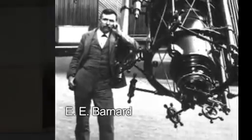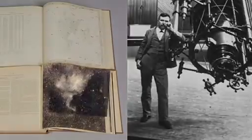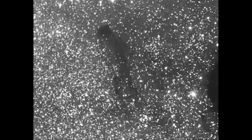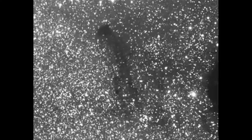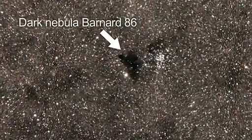Dr. E. Barnard made the first wide-angle photographs of our Milky Way at Lick Observatory in 1889. He saw dark regions visible among the mass of stars. Earlier astronomers thought these dark regions were simply areas where there weren't any stars. Barnard thought just the opposite. He thought that these empty areas were actually concentrations of matter blocking our view. He was correct. A dark nebula called Barnard 86 is one of his discoveries.